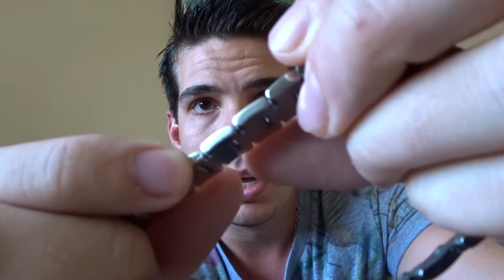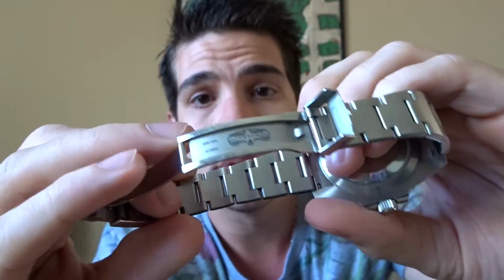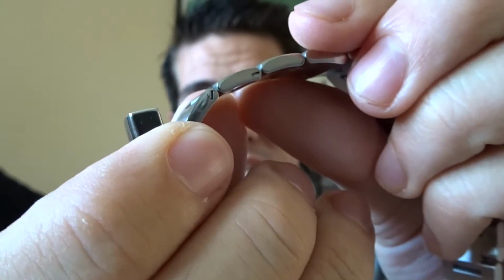I want to talk about those because a lot of people have different size wrists. So they basically remove the links. That's why they're all the same size, but they're removable. As you can see, the little screws right there. You see those screws? Yep, right here. So you see the screws right there.